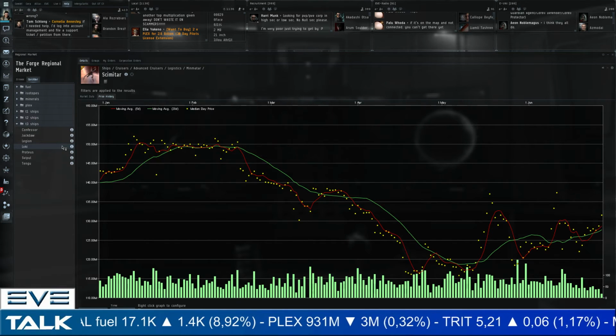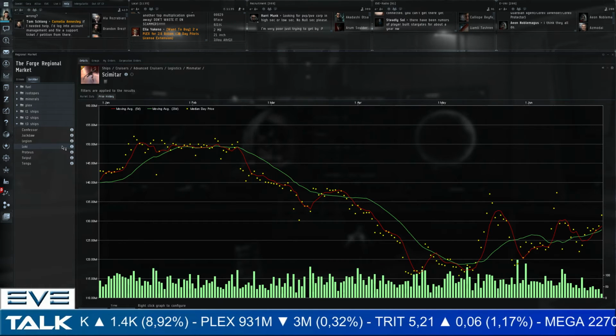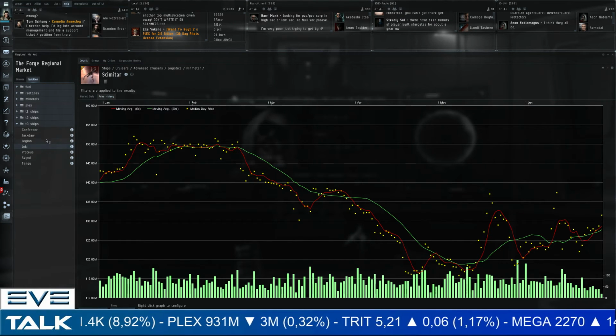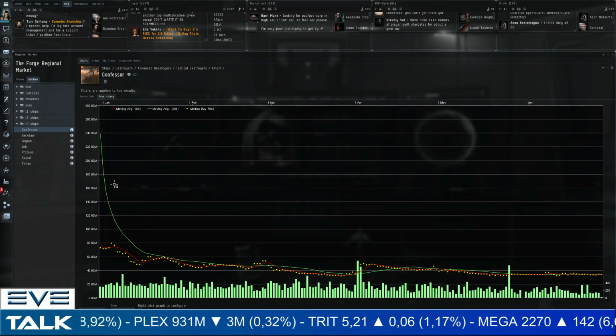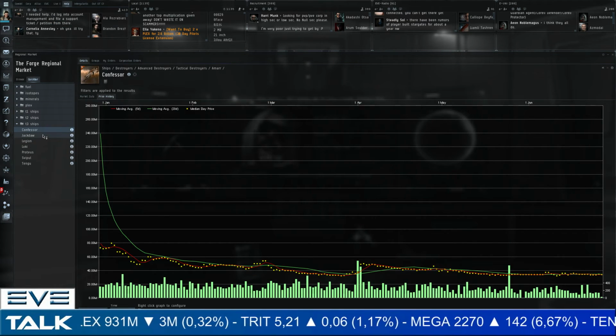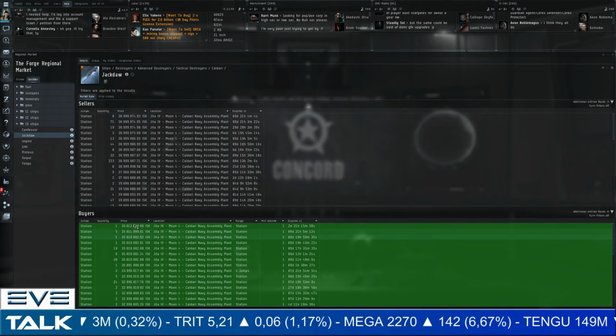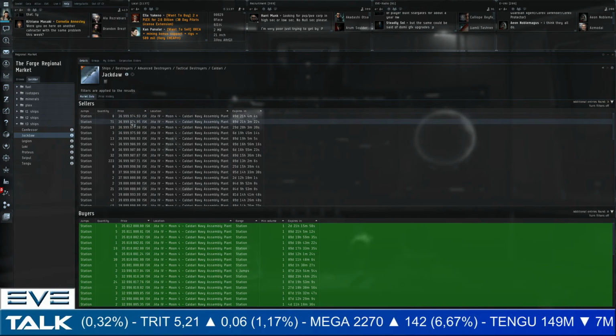Next up, the Tech 3 market. 1755. It's actually been a while since I've kept that under 20 minutes, quite surprising. But let's take a look here. Confessor, we'll start with the destroyers here. Confessor, that's stable. The Jackdaw is 35 to 37 million. Pretty much found its price.